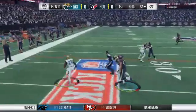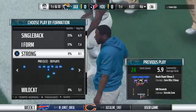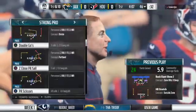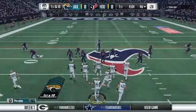First carry for Leonard Fournette. Wow, evasive. Make a miss. And he'll be out of bounds up past the 45. Good yardage as he rumbles for 24 and a 1st. So the run gets them the 1st, and now they operate with a fresh set of downs.